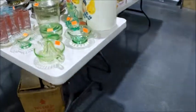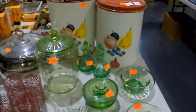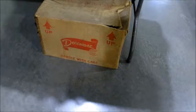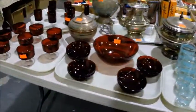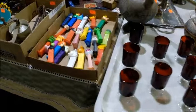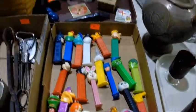Get into some green depression glassware. Real nice set of waste baskets, dustpan, really nice paint and detail. We even have the original shipping box that came in. A lot of ruby glass, silver plated ware. This is only one flat, but we have a bunch of Pez dispensers. They're newer Pez, but a lot of Disney Pez dispensers.